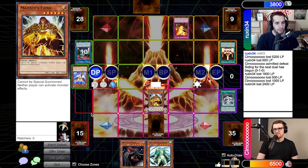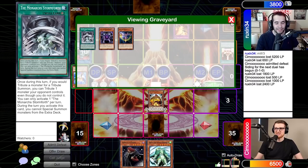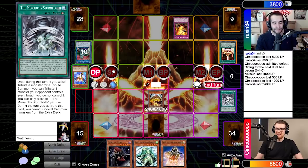Okay, let's draw a card. You got that Majesty's Fiend there, which is very annoying. Yeah, he's pretty good. Locking both of us out of monster effects is not bad. Okay, yeah, this is not good at all. I think I just have to pass here. Bet you still wish you had that Smashing Ground now. Oh, wait, was this game? That was this game. Yeah, it was this game, yeah.